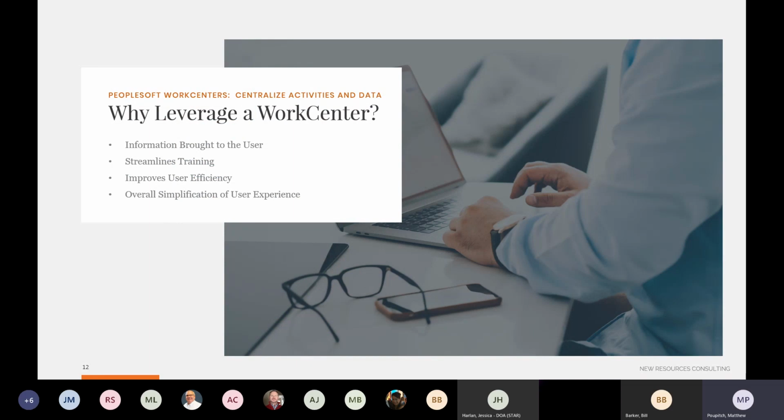And here, why to leverage a WorkCenter. So yeah, I think when you're looking at what you can do with a WorkCenter, it's really important to keep in mind that instead of users having to go in and search and fetch their data themselves and navigating to a variety of links, or maybe running a query or two and then going to a different page and then trying to find a resource to help them understand what kind of action they need to take, all of this information is pushed to the user in your WorkCenter.